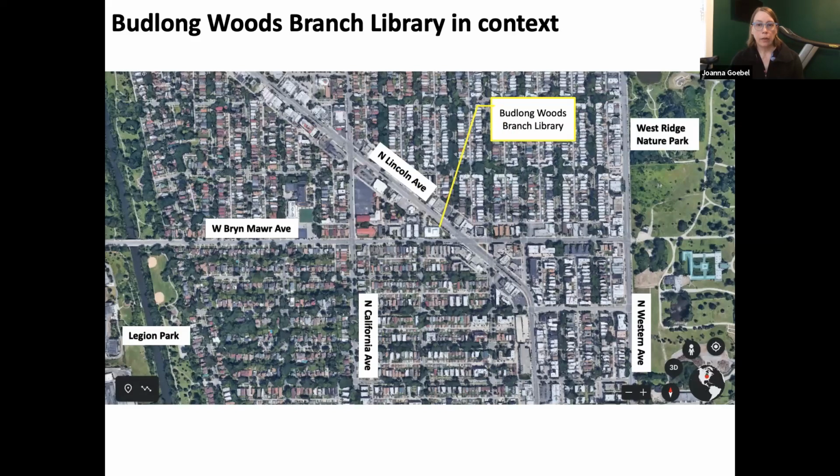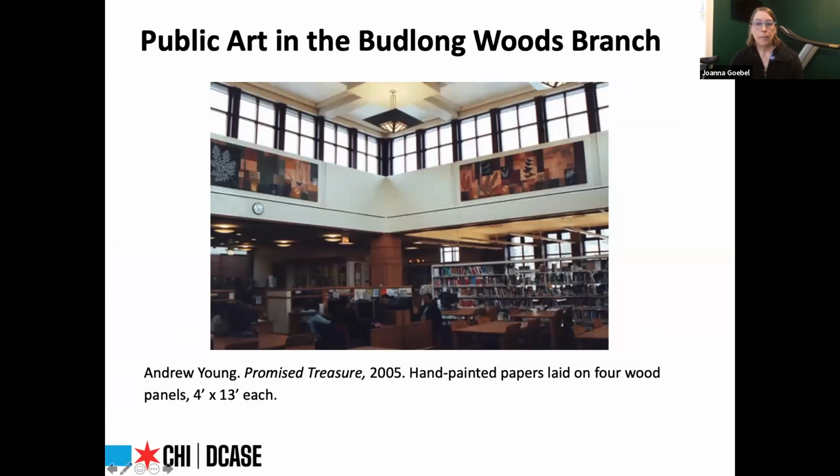And here's another view, zoomed out a little bit more, showing the residential area served by the library. You can also see quite a bit of green space, another well-known feature of the Budlong Woods area. And if you're a regular visitor to the Budlong branch, you may have already noticed the existing public art installation in the reading room. This installation is by Andrew Young. It was commissioned through the Percent for Art Ordinance and completed in 2005.